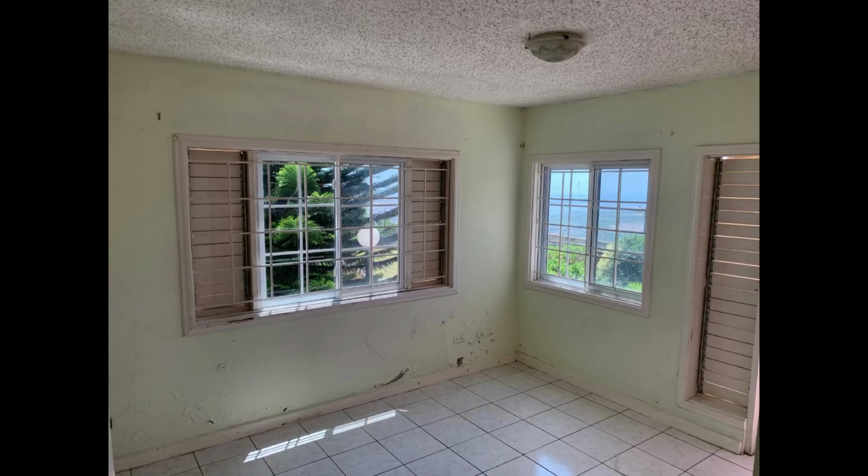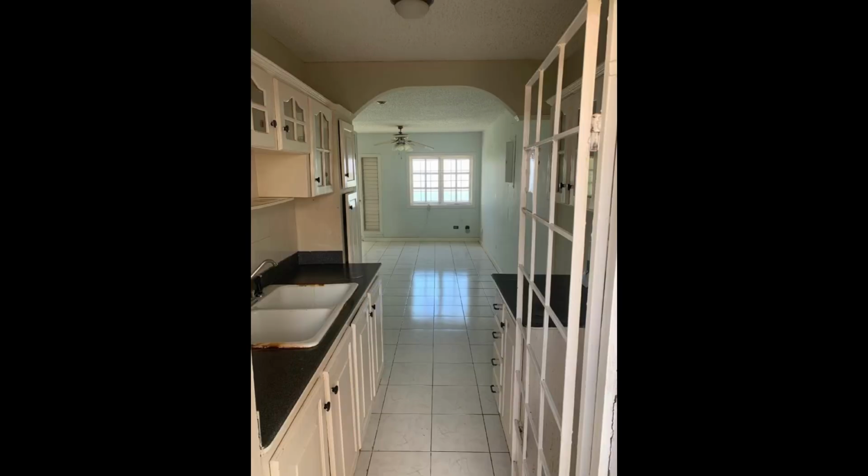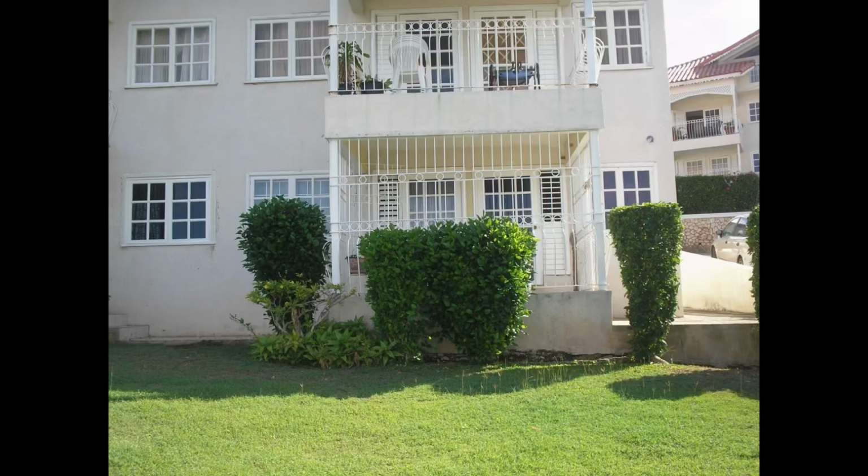This apartment does need a little work, you guys, all right, but it is in a, can we say, movable state? It is in a state where you can move in. It is moving ready technically. You can move in, and then while you're there, just do your updates and your renovations. Here is your kitchen space. You do have nice upper and lower cabinetry. All right, you guys, and the surroundings of this apartment, as you can see, are quite peaceful, quite tranquil, really, really, really nice.